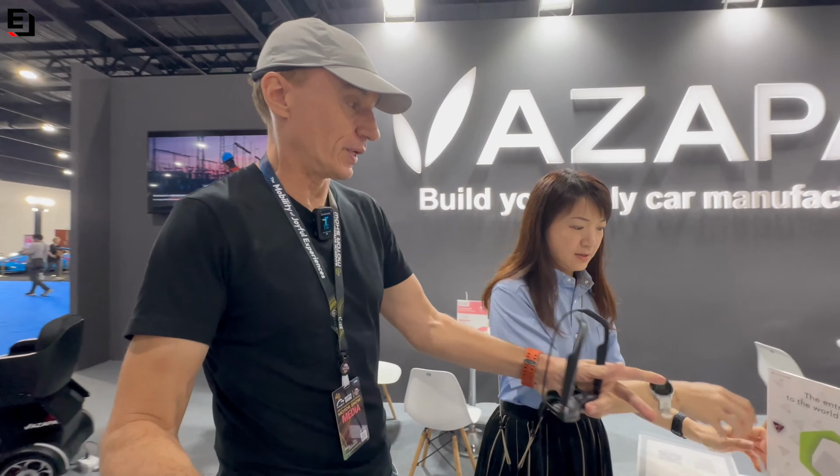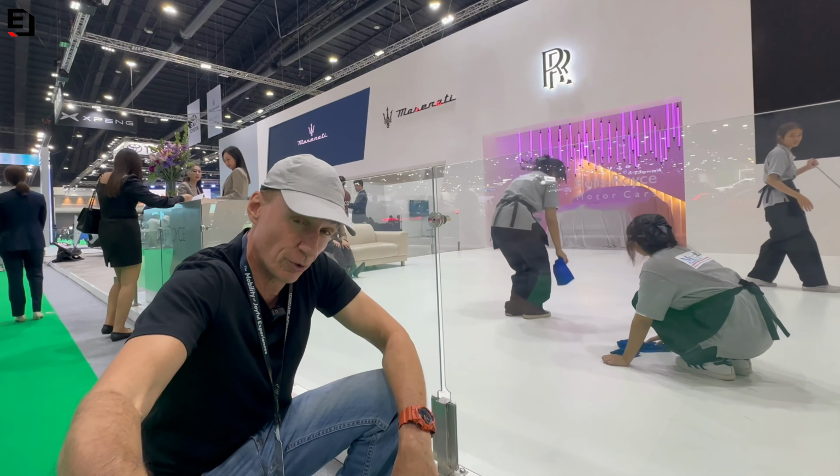Rolls-Royce do the cleanliness stuff, and these two poor girls are absolutely scrubbing every mark on the floor of their booth before the cars arrive.